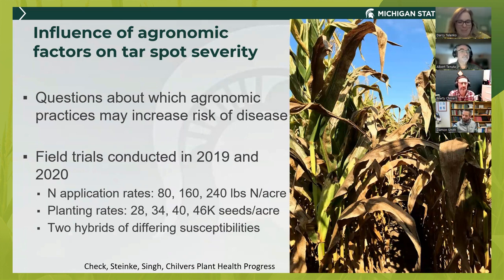Yeah, thanks, Damon and Darcy. So to follow along with other agronomic factors, we took a look at a couple of elements. One of those was nitrogen rates, but then also planting density, that planting population, to see if we could drive tar spot one way or the other from those two things. And when we did these two studies, we also incorporated hybrids of different susceptibility to see how that would play into disease management as well.